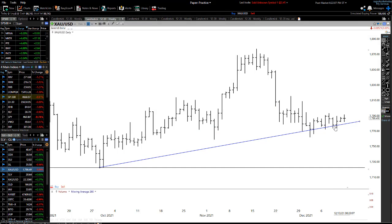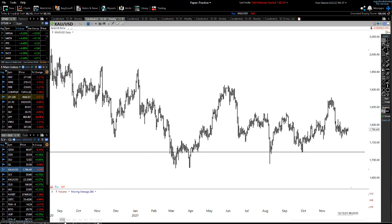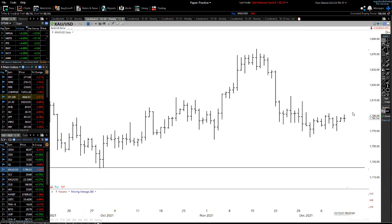And it does look like we're getting very, very weak here. And there's also a lot of support down the bottom here as well. So I wouldn't be too surprised, guys, to see on gold, this bear flag formation start to eventuate and then start to see a drop to the downside and then a follow through.